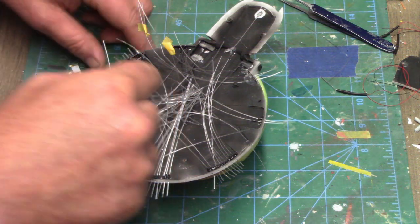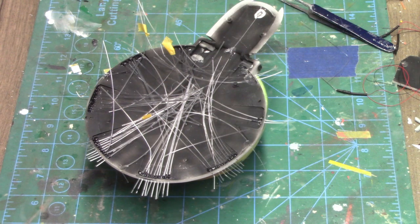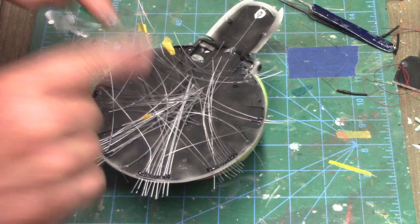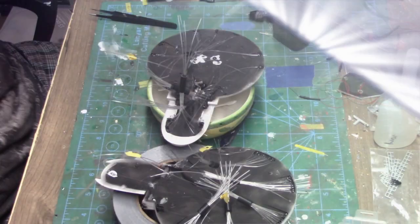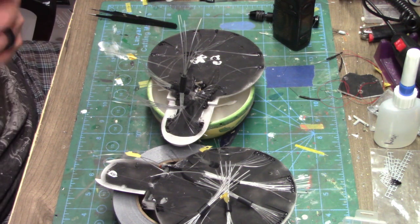So now I'm going to work on getting these together, and I'm going to do some more work on the shuttle. But first, I want to get these guys more organized. So I shall return once that's done. Alright, got all the fiber optics grouped together, and there is a lot, trust me.